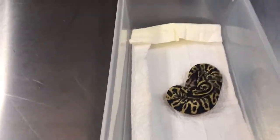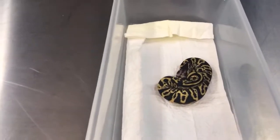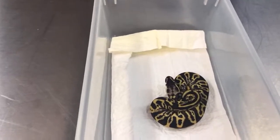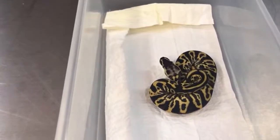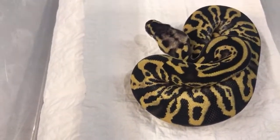Yeah, I know what you mean. It's kind of the same thing with me wanting to purchase stuff this year. I'm tightening down on what I want to purchase, so it's going to be very, very selective. But yeah, this guy, the markings are insane.